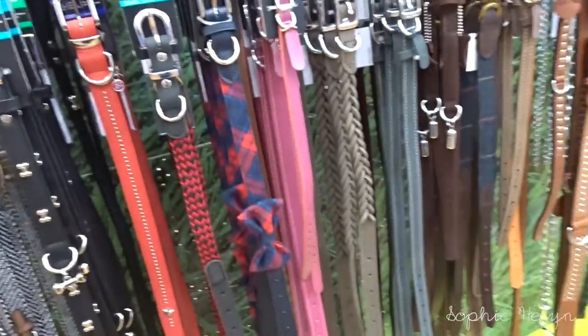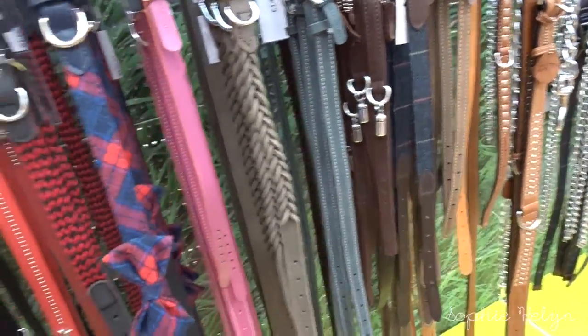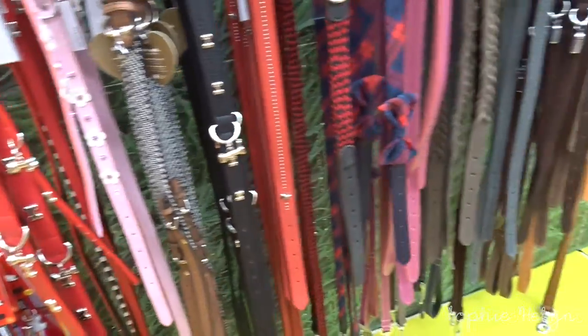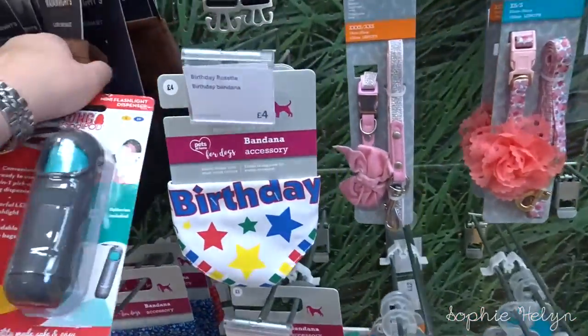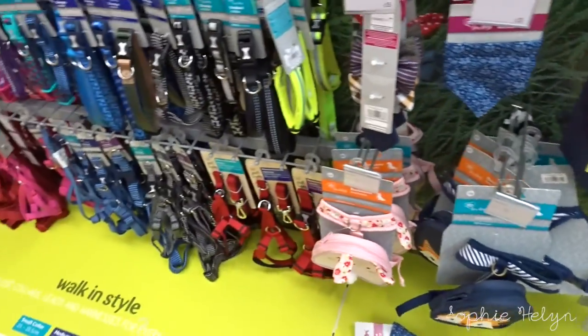Okay, we need to pick out a collar. He does come with a collar, but we want to get him our own one as well. And a harness. There is another HomeSense that we might go to as well. That's not far from us if we don't see everything.